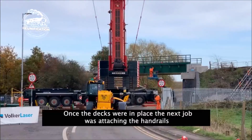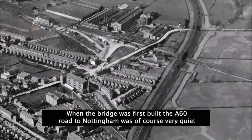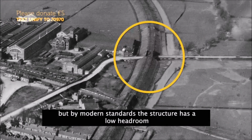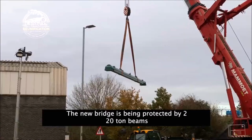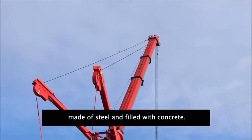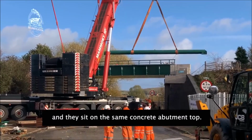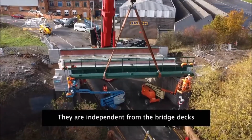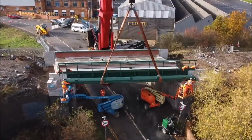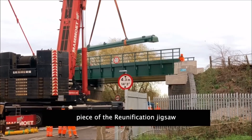Once the decks were in place, the next job was attaching the handrails. When the bridge was first built, the A60 road to Nottingham was of course very quiet, but by modern standards the structure has a low headroom. The new bridge is being protected by 2 20-ton beams made of steel and filled with concrete. One is placed on each side of the bridge decks, and they sit on the same concrete abutment top. They are independent from the bridge decks and will deal with any impacts caused by careless drivers and their oversized vehicles.